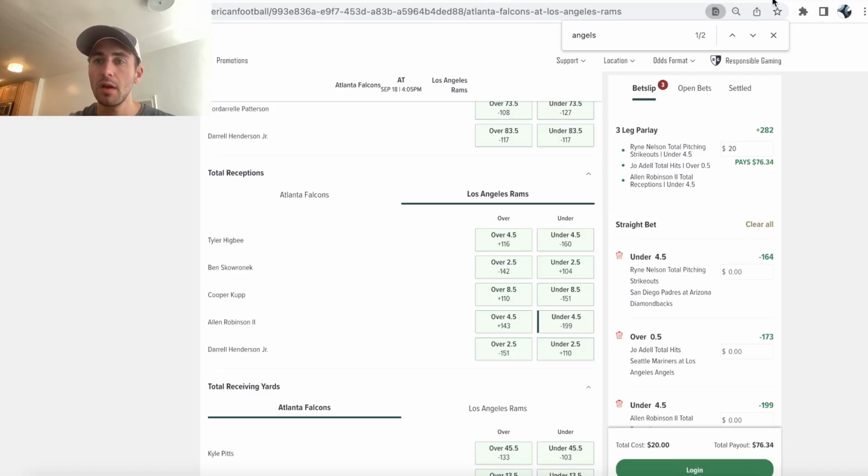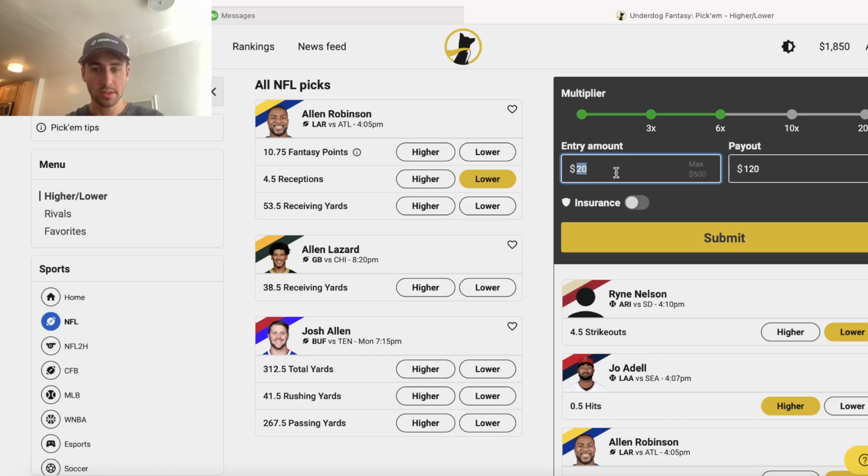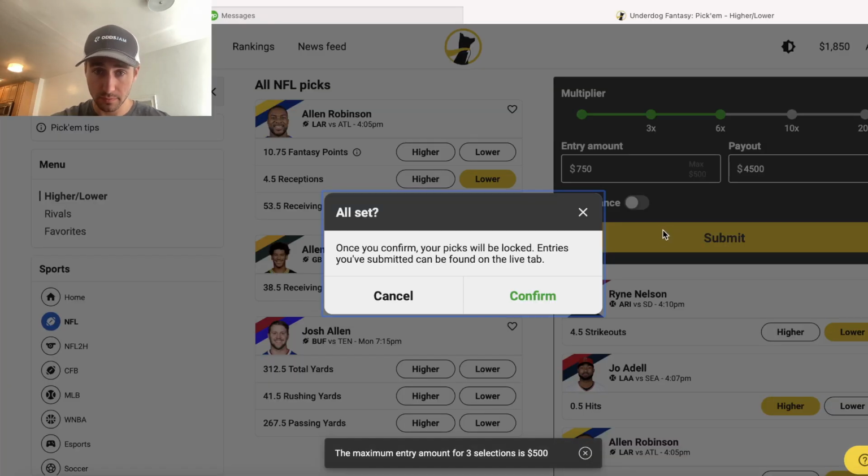It should just be clear that getting this at minus 122 is insane value when every sportsbook is pricing it at minus 160-ish, minus 170. It's just absolutely ridiculous value. This is why sports betting is so fun. So what we can do is hammer it.